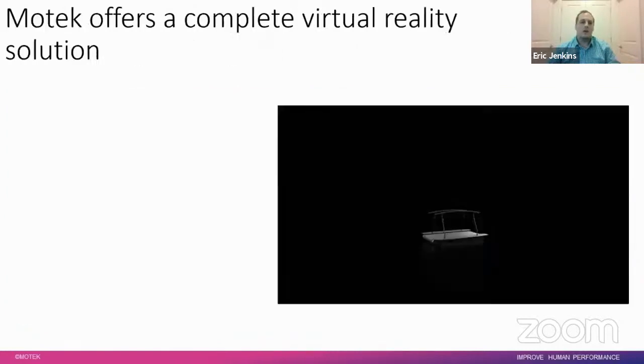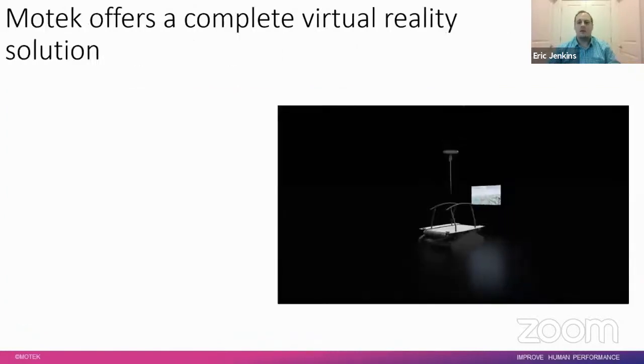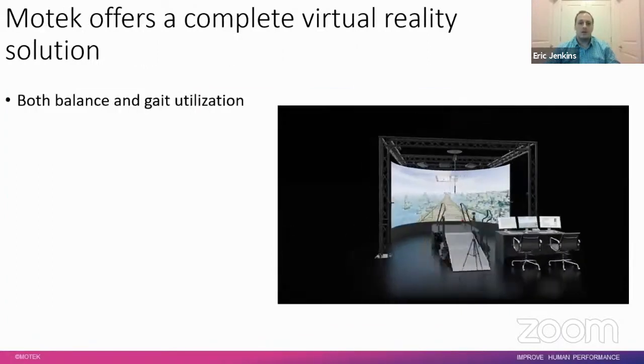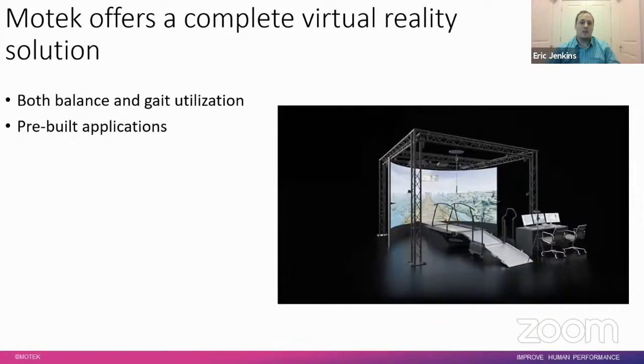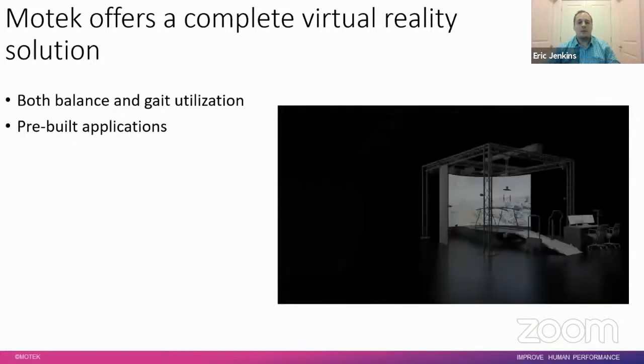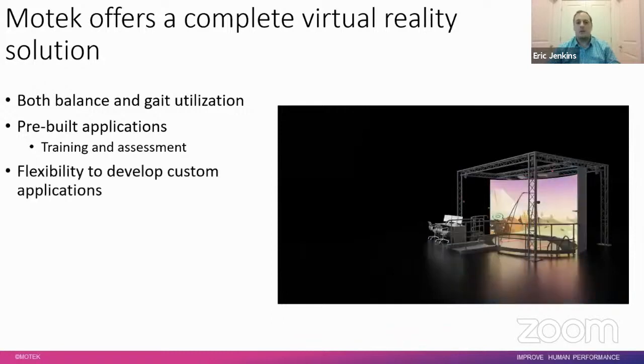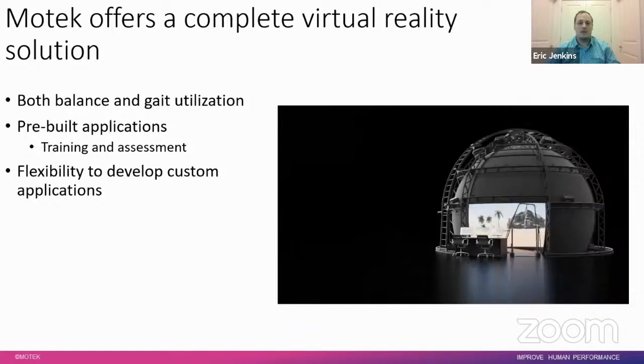So wrapping up, we have a complete virtual reality solution that allows you to utilize both balance and gait applications. We have the pre-built applications for both training as well as assessment, and the flexibility to develop your own custom applications utilizing D-Flow.